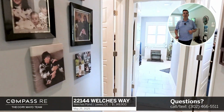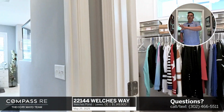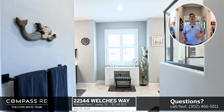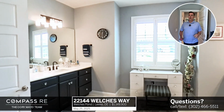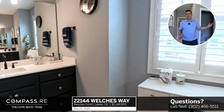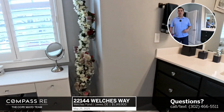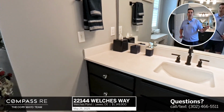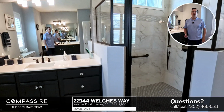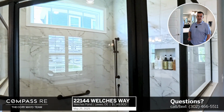Coming down from the owner's bedroom, closets on either side. The one on the right here has a transom window in it, and then coming into our luxury owner suite, we have a couple things. Number 1, just size. Tons of room to move around, but we have flanking sinks on either side, stone countertops, under-mounted sinks, and then this huge shower here. So really nice to have the size and accessibility in there.